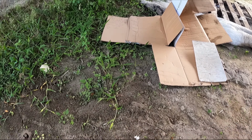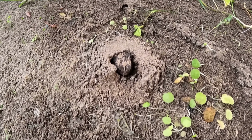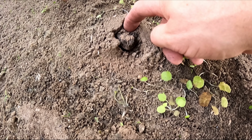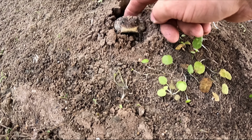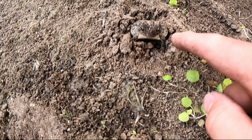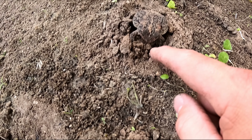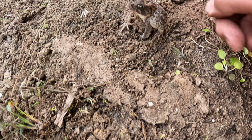I turned over a piece of cardboard, and look what we found. This little guy sitting here. Look at him bloating up, trying to make himself all fat. Hey, little guy. Oh, he's standing up. Woohoo! Look at him.